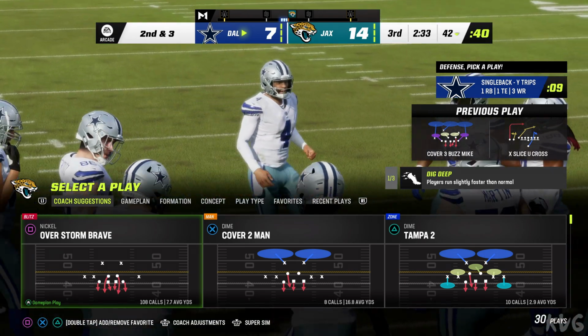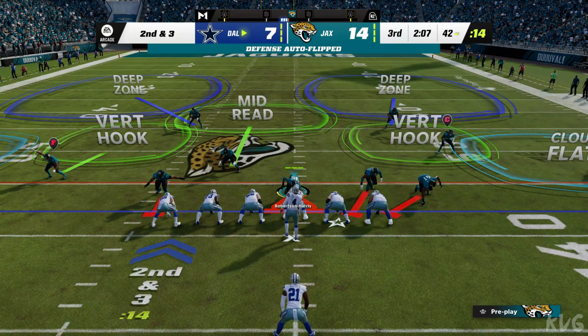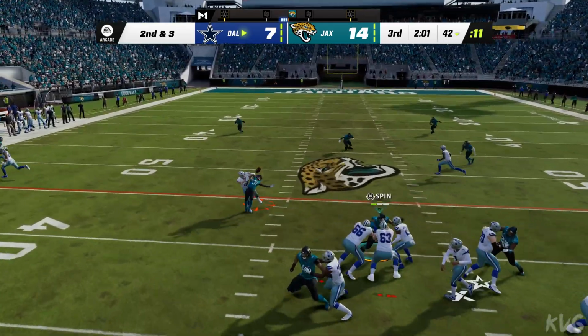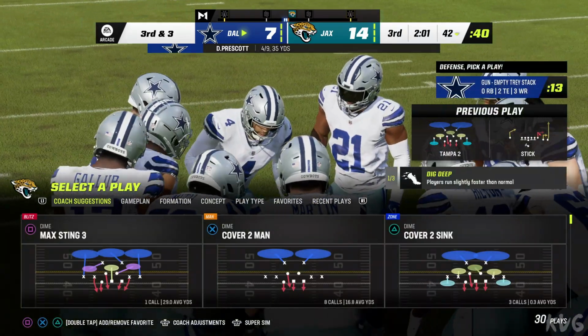Let's make this one simple. What a catch, especially the finishing part of getting his feet in bounds, toe tapping, and of course, foot dragging. A little tapestry, if you will. Oh, I like it. Throwing again on second down, but this time it's incomplete.